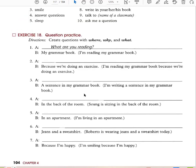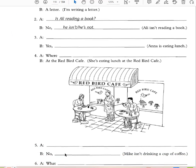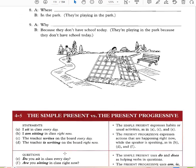Is Roberto wearing jeans and a sweatshirt today? Or what is Roberto wearing? Jeans and a sweatshirt. Why are you happy? Or are you happy? So all of these are about the present progressive.